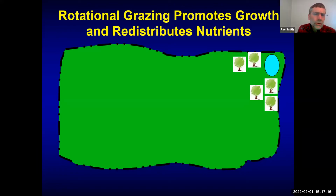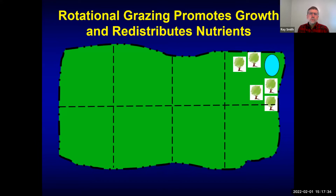Okay, so rotational grazing. Many of you are familiar with that. If you're pastured poultry and you're moving a cage, or you're moving your laying hens from area to area, that's going to be your rotational grazing. But I spend a lot of my time talking about rotational grazing with beef cattle, with other ruminants like sheep and goats. Rotational grazing, in its simplest form, is just subdividing a large pasture into smaller paddocks so that there can be a rest period.